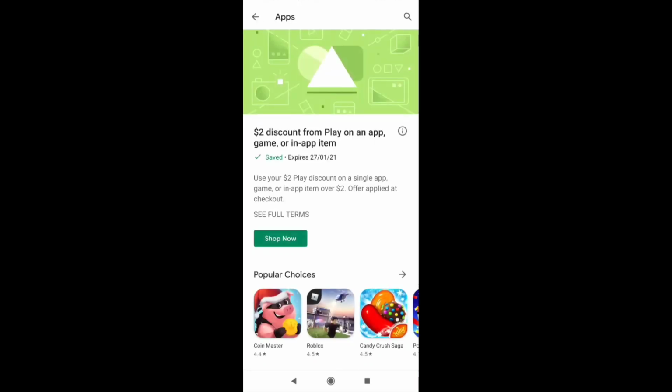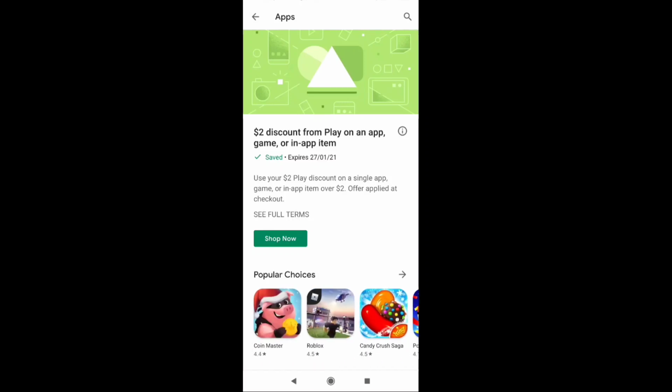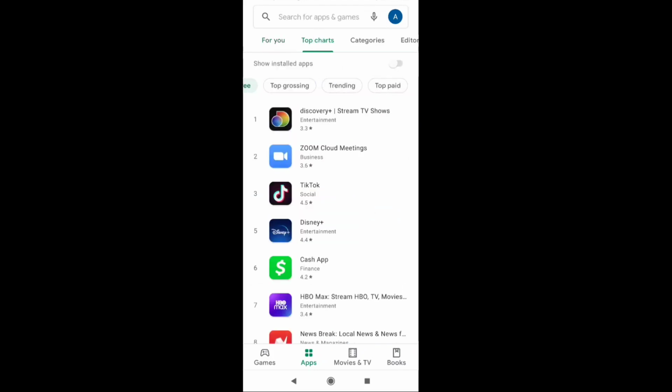Okay, now here you can see popular choices, popular games or popular apps you can use this offer. Okay, now I will try to use the offer. For this just tap on the shop now and here you can see we are in the app section in Play Store. Now let's just go to top charts and here you can see top paid.